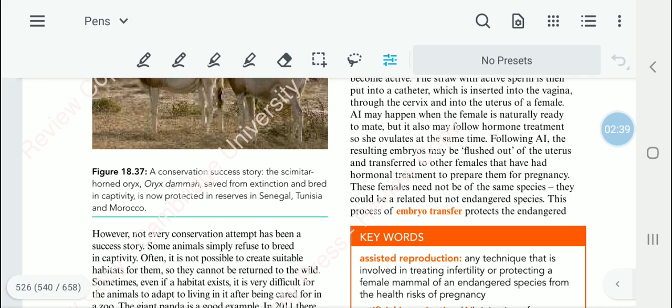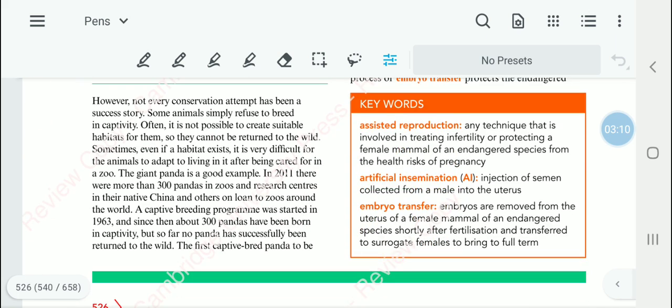They don't even have to be of the same species. That's another important thing that we need to understand. They could be related but not be an endangered species. So as a result, we can protect these endangered species from the risk of pregnancy, because when pregnant, the mothers are going to be at risk. And also, if there is a healthy female, she can produce many embryos by using this embryo transfer.